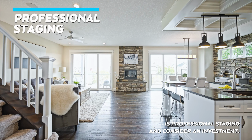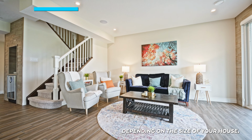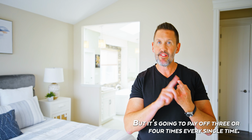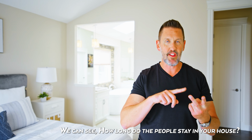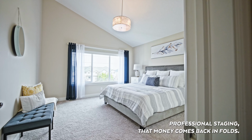The next thing we can tell you is professional staging. Consider it an investment. It's going to cost you $2,000, $3,000, maybe even $4,000 depending on the size of your house, but it's going to pay off 3 or 4 times every single time. We can see how long do the people stay in your house? How many offers do we have? How many days on market? And I can tell you from experience that every time we implement professional staging, that money comes back in folds.